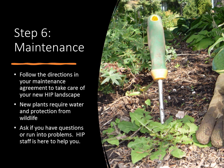The last step is to maintain your HIP project. You will receive directions on what you need to do to maintain your specific project in the maintenance agreement. For example, new plants in a native landscaping project require water and protection from wildlife, and yes, some weeding, for a few years. If you run into problems or have any questions, HIP staff is always here to help you. Typically, maintenance is a little bit more intensive for the first couple years and then reduces over time.